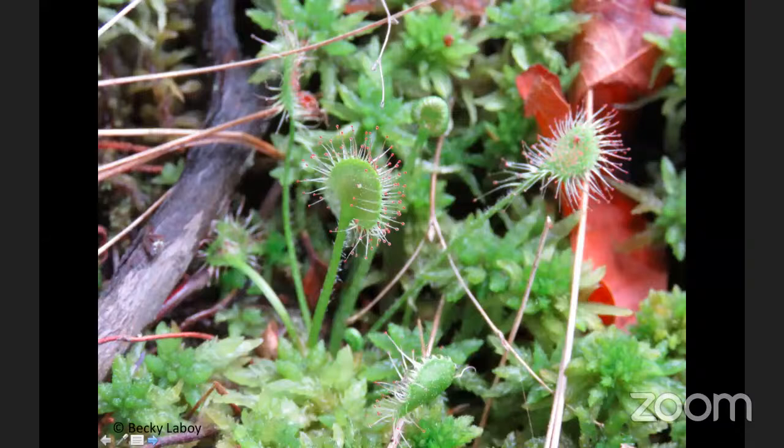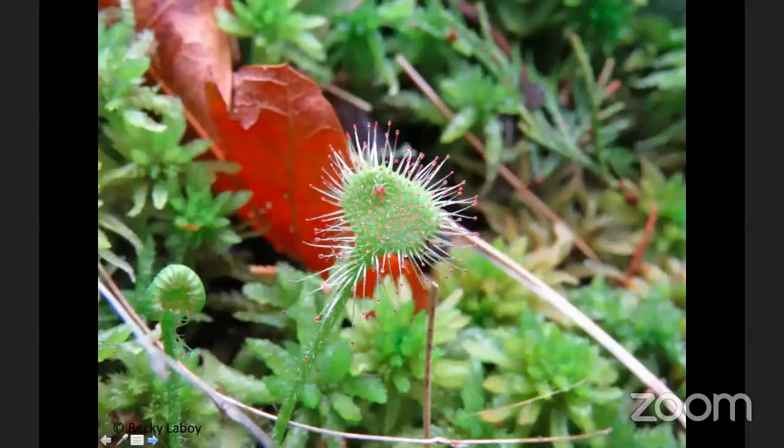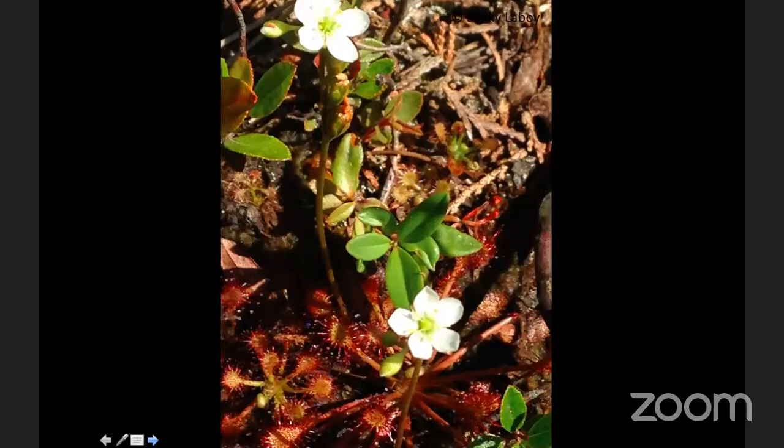Each leaf of both species is covered with hair-like structures or tentacles, tipped with reddish glands that secrete a fragrant, sticky substance called mucilage, luring and trapping visiting insects. Tentacles bend over the victim, pushing it towards the paddle of the leaf where there are more digestive glands. Enzymes exuded from the plant mix with a weak acid found in the sticky mucilage and digest the trapped insect in about 24 to 48 hours, and the plant absorbs the nutrients. Flowers of both species are white. Pictured here are the flowers of round-leaved sundew.